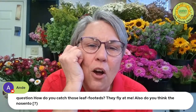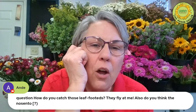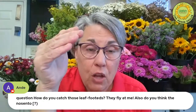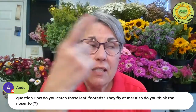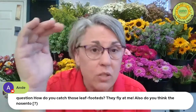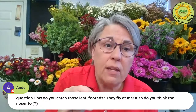They fly at me. Also, do you think the no-scento marigolds? First off, I have not grown the no-scentos. This is my first year, but I have several flower farming friends that adore them. We have some already on the verge of blooming, and they appear to actually have no scent. It's the foliage that smells, not the flowers. And so I'm in love with them.